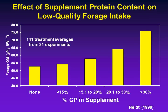Now, when I do this to my students on campus, I make them answer. Those questions are never rhetorical. And if they don't answer, I'll pick somebody and I'll laser them. Where is the response in intake most vigorous? Supplements with greater than 30% protein concentration. What's the protein concentration of the most popular range cube in Kansas? Somewhere between here and here, generally.